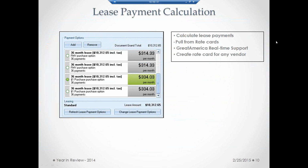We do have a real-time integration with Great America. So if you're using Great America, you can actually get your credentials from them and look up in real time your rate card information and calculate a lease payment based on your quote in QuoteWerks. You can also do it for any other provider. So if you do use a different provider than Great America, if you can get a copy of their rate card, you can actually put that information into QuoteWerks, and then we'll calculate it based on that rate card. So that's, again, something we'll demonstrate here in just a little minute.